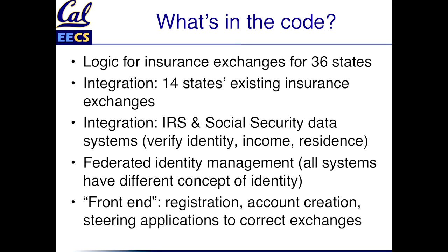And not surprisingly, we already talked about third-party authentication, right? Your identity management is different on every system. So building federated identity management is part of it. And roughly, there's a front end, which is you interact with it, you set up your account, you can sort of shop for different plans and stuff like that. And then there's a back end that connects your application to all these different insurance exchanges.